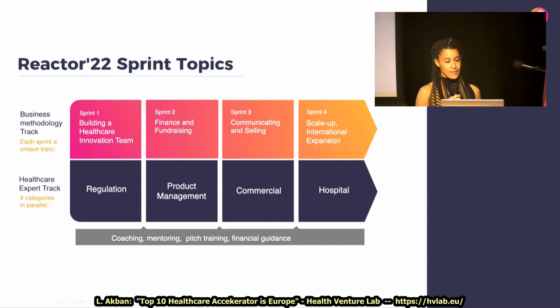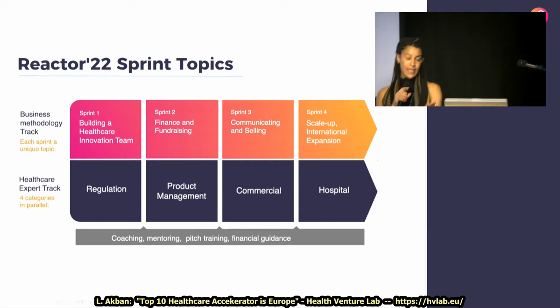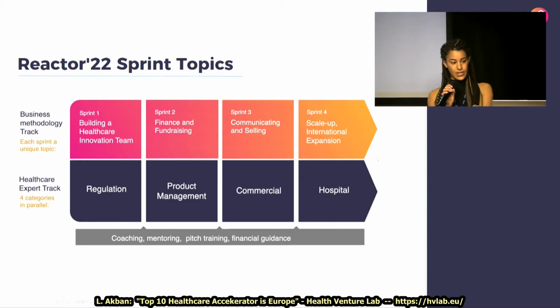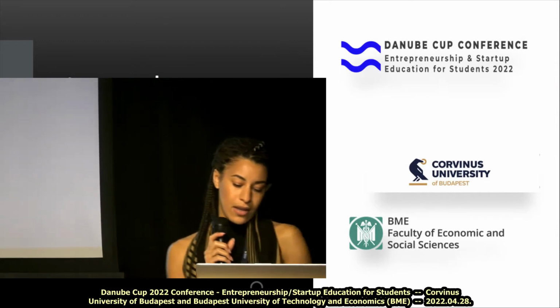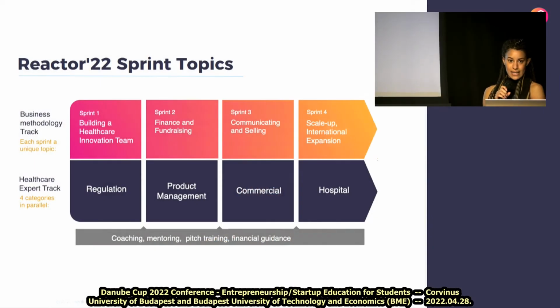In the first week, we are talking about building a healthcare innovation team and validation. After comes the second sprint, when we focus on finance and fundraising. After that, communicating and selling to clients, which includes sales and negotiation techniques. And the fourth one would be international expansion and scaling up. I think this is also the time when we talk about exit strategy as well. So as we have four sprints, these are the main topics that we cover.